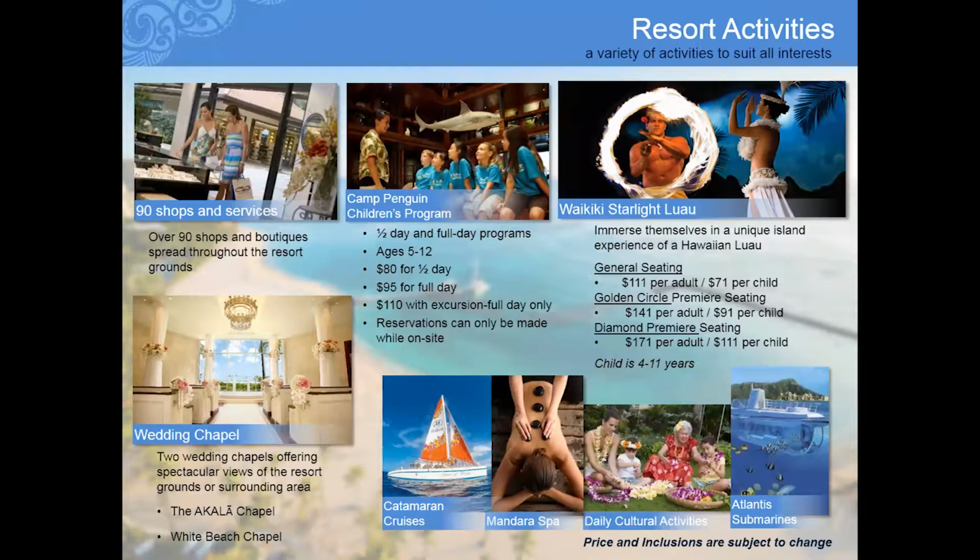And then you see there the catamaran that I mentioned a little bit earlier. And we do have a full service Mandara spa on property. But the other thing that I really wanted to highlight is the daily cultural activities. So that's included in the resort charge.